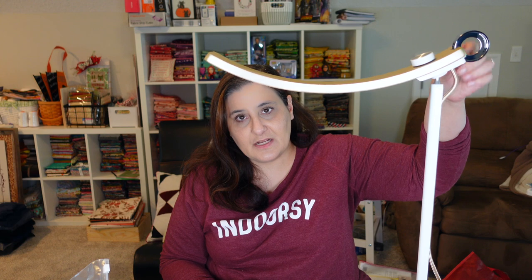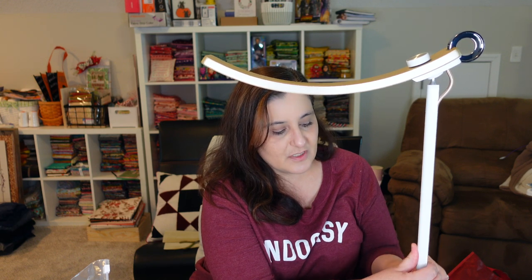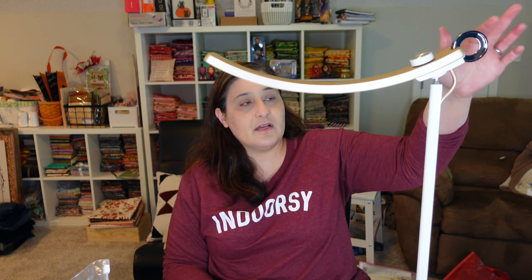And when it comes, you do have to put it together, but it's just this one piece up here. This part is disconnected, and so you just have to screw it in back here. It was super easy. It comes with the screws and the little Allen wrench, and you just screw it together. It took me, you know, 5 minutes. So from opening the box to having it set up and working was about 5 minutes. And so it is very nice so far.